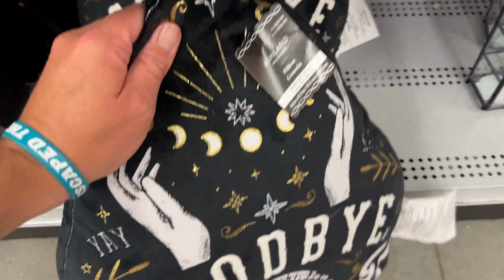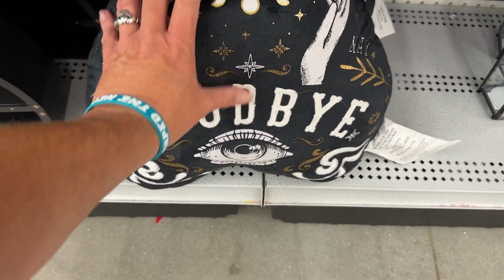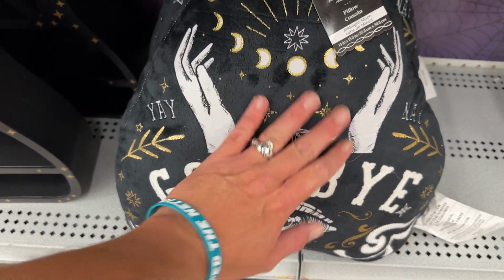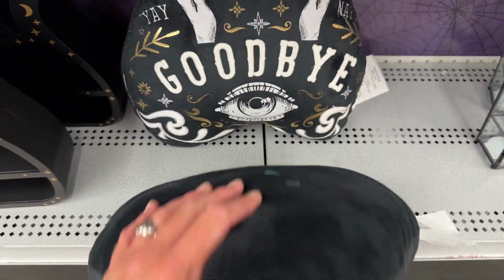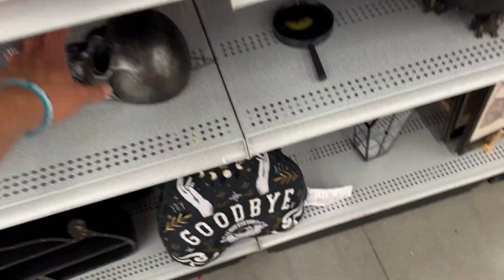We got a Ouija board pillow here for $30. That's not too bad. This pillow's actually exceptionally soft. Got some embroidery right here. This is very soft. I love this. I didn't expect to like that much.